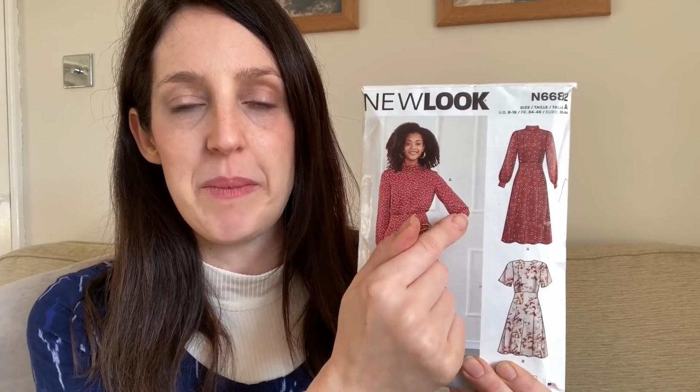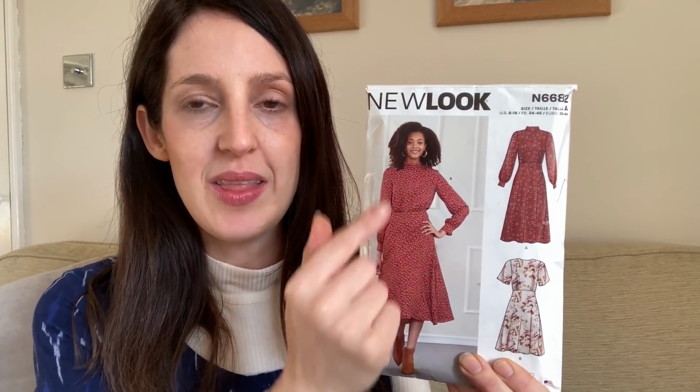And it was a bit of a more involved sew than I expected. I think it's one of the ones where I saw it was pretty, but I didn't really appreciate all the little details. There are sleeve vents in there, there's an invisible zip, quite a lot of gathering. Yeah, lots of bits and bobs in that, folds in that one.